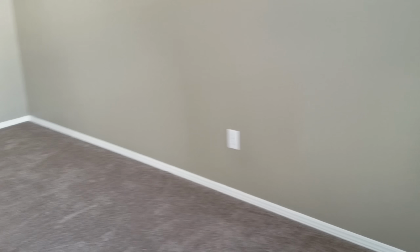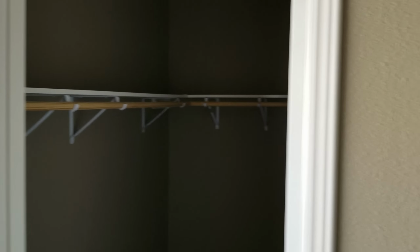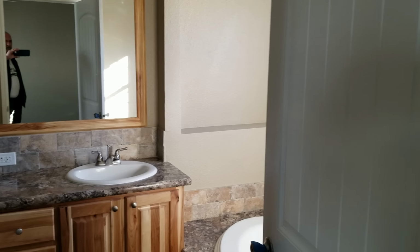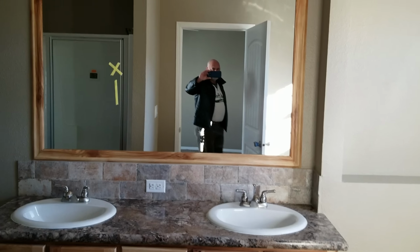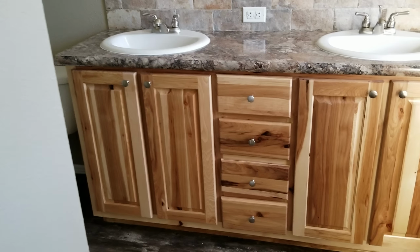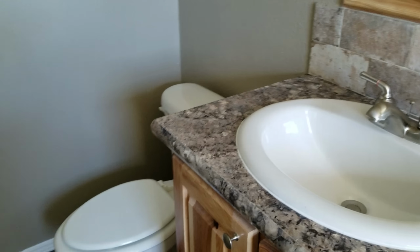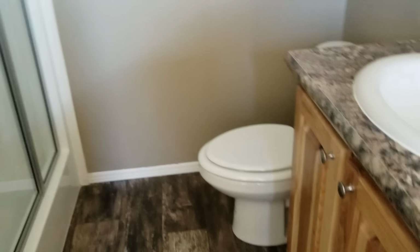In fact, you've got 2 of them here on your primary wall. Another one coming back through here. It's got a good walk-in closet with the wood rods, wood shelves. Here in the master bath, they continue the theme of the southern yellow pine. Got a brick backsplash. Love the cabinets. China sinks with metal faucets, elongated commode, and a 4-foot single-piece shower.